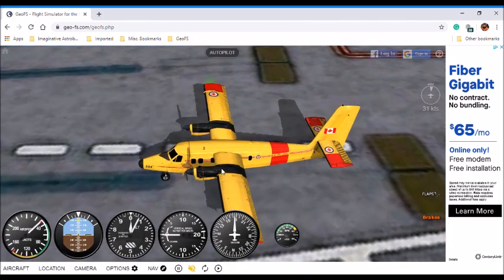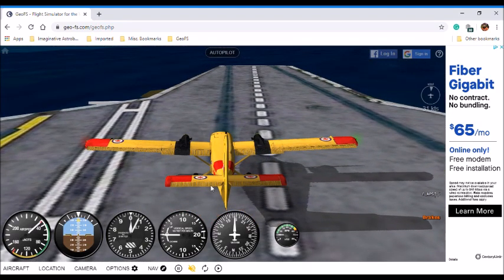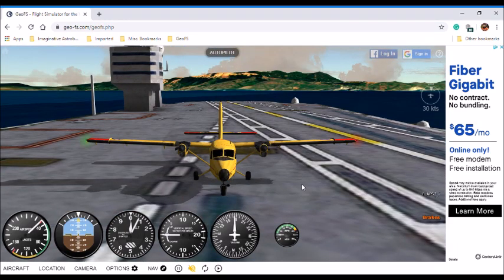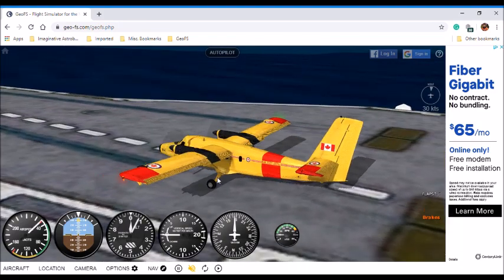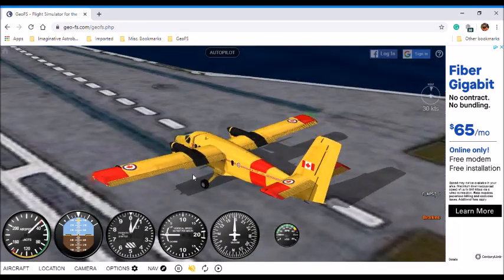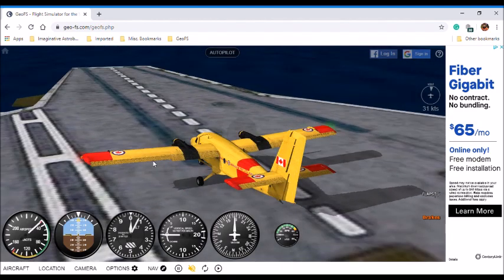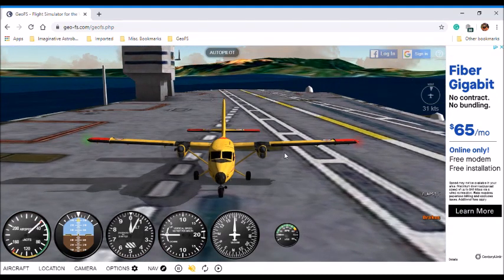So right now I'm hooked onto what is likely catapult 2 of the deck of this carrier, which I've forgotten to mention the name. It is the USS John C. Stennis. So indicated by this darker strip right here, what the catapult is supposed to do is launch your aircraft from 0 to 160 knots in no more than 2 seconds. In short, the catapult's purpose is to launch aircraft to high enough speeds, those aircraft which may need more room than the whole length of the deck provides.